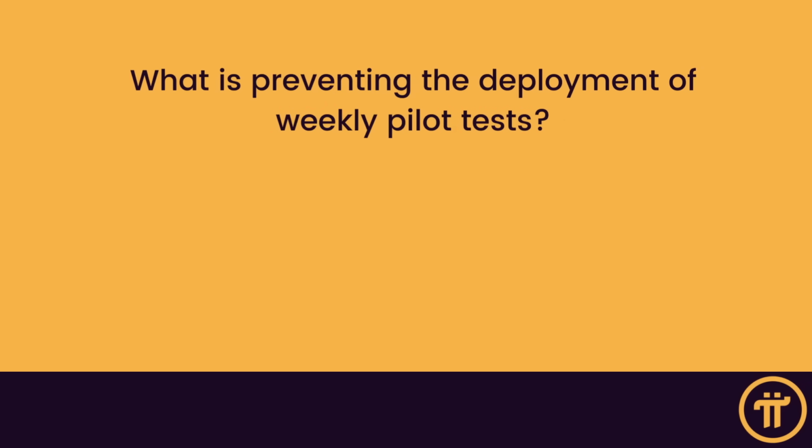What is preventing the deployment of weekly pilot tests? I don't even know what the pilot test means. I think they're referring to the 50 Pioneers per country that we do sometimes. Is it referring to KYC? It didn't even say what pilot it is. Yeah, it's in the category of KYC over here, so it's probably a follow-up question by someone. Of course, the tests or the batches will be even faster, more frequent and even larger as more iterations occur.